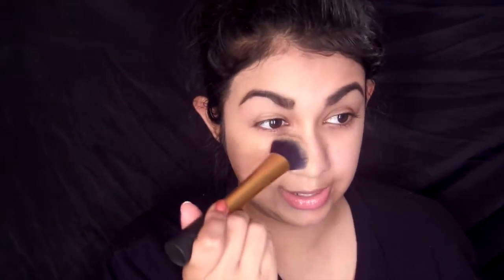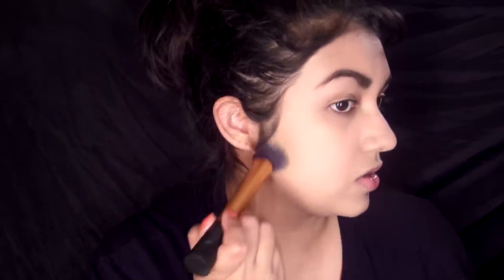Okay, that is half of my face done. This is the half with the sponge, and this is the half that I have nothing on yet. You can still see some of my redness peeking through here, but I don't focus too much foundation on that area because I normally like to cover it with concealer anyway. So let's go ahead and do the other side.